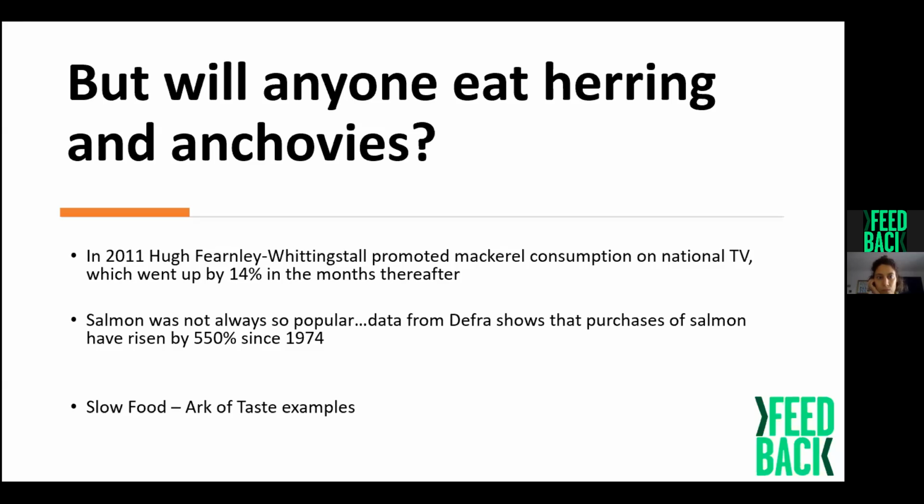So Hugh Fearnley-Whittingstall, who's kind of a celebrity chef here, had a show called Hugh's Fish Fight. After that was on, and he promoted eating mackerel, consumption went up by 14% in the months thereafter. And what I find particularly interesting is salmon itself is an example of a fish that has had a lot of increased consumption because of marketing. For instance, in the UK, there's been a 550% increase in salmon consumption over the last 50 years.